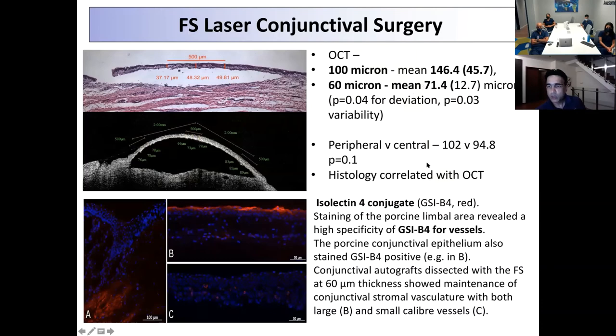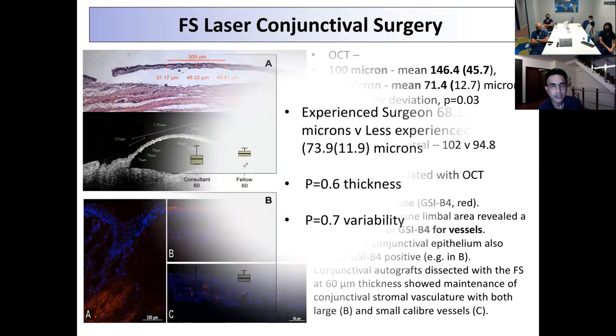One of the things we thought about was, what about the blood vessels? Because with a high energy laser, you might disrupt the blood vessels. Using some special staining, this GSI B4, which is an isolectin staining, you can see in one of the graft tissues over here the large bore vessels in B and the small bore vessels in C are still maintained in the graft. When you do a conjunctival graft, of course, you want to make sure the blood vessels are still viable because you want the new blood vessels to integrate with that. I'll show you how we showed that in some of the patients.